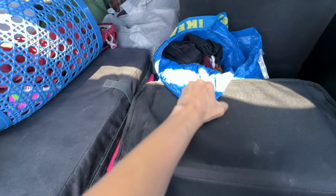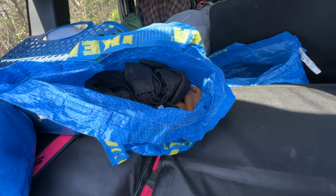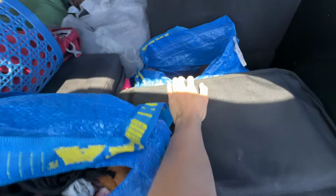And another IKEA bag. And we got 2 actually. There's this little one that has scarves and an extra beanie. And then this is where my gloves go, anything like accessories to keep warm. And then in this one, I have thicker layers.